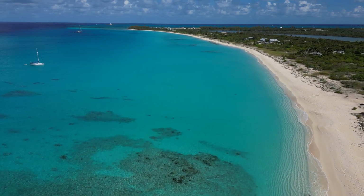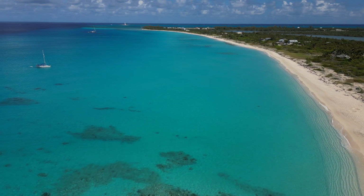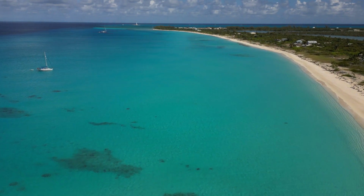Armed with our SIM card and a better understanding of life on the outer islands of the Bahamas, we headed on for Long Island.